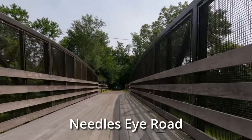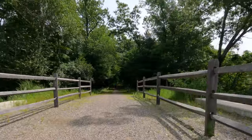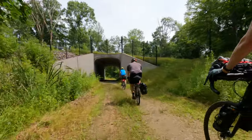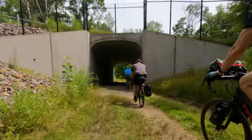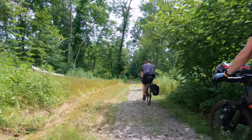As you'll see in this video, the state of Connecticut has put a considerable amount of money into constructing steel bridges over and concrete culverts under major roads, greatly enhancing the trail safety. Hopefully the state will continue to improve the trail surface in the years to come. A couple years ago, this was probably just a blocked up road.